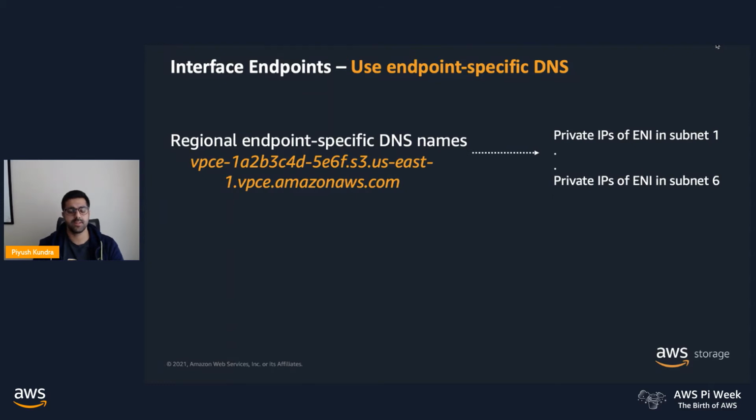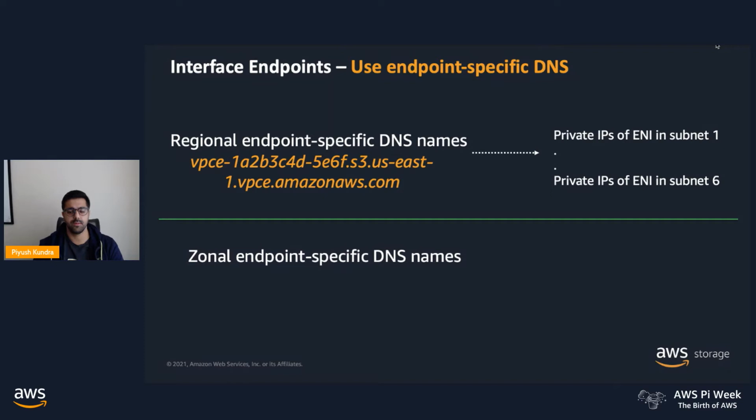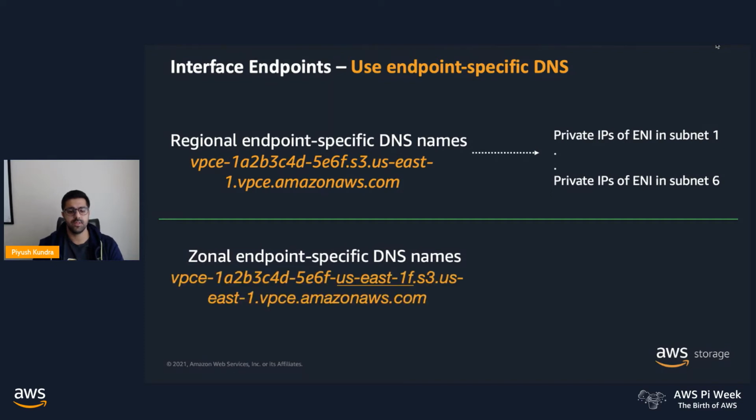The second type of DNS name is the zonal endpoint-specific DNS name that, in addition to the VPC unique identifier, also consists of your availability zone. And when you resolve this type of endpoint DNS name, you get the specific IP of the ENI that is in that availability zone. So the endpoint DNS names give you the flexibility to route your applications via the regional endpoint across one or more ENIs, or via a specific ENI using the zonal endpoint-specific DNS names, depending on your application architecture.